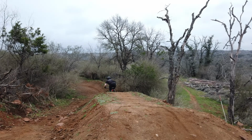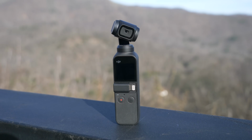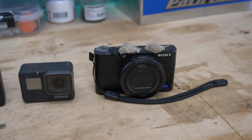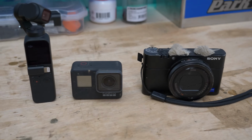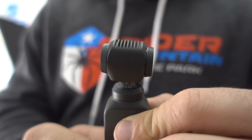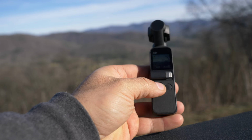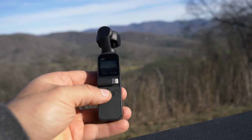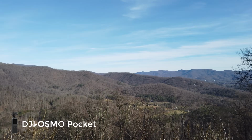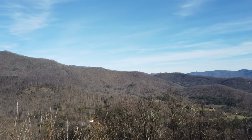I film mountain bike stuff for a living, so I'm always on the lookout for a really compact video camera. The DJI Osmo Pocket fits somewhere between a point-and-shoot camera and a GoPro. It has a built-in gimbal for stabilization, a ridiculously tiny touchscreen, and loads of shooting modes. It's also $350, which is less than a Hero 7 and a third the cost of the best point-and-shoot cameras.